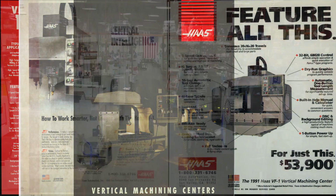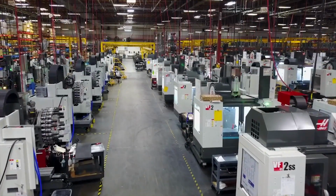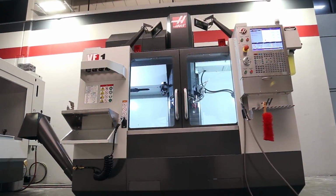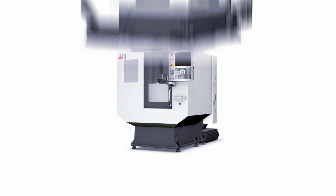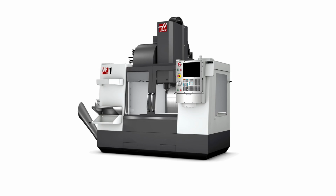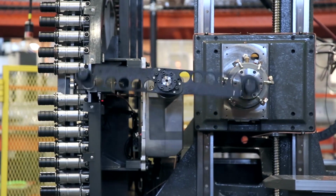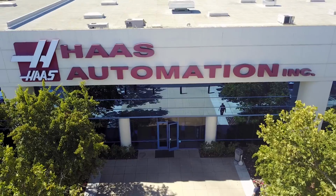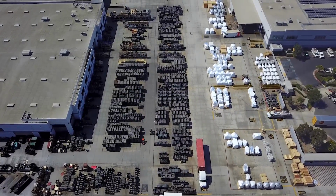Today, just 30 years later, Haas Automation has built over 200,000 machine tools. We still sell a VF-1, of course, along with an expansive line of verticals and lathes, horizontal machines, and of course, rotary tables to fit every need. But our vision hasn't changed. Build high-performance machines right here in Southern California for a fair price. Even after 30 years, some things never change.